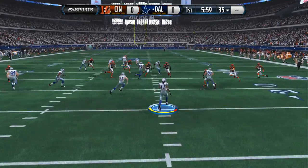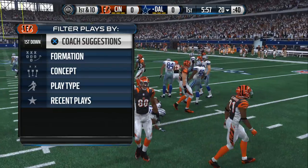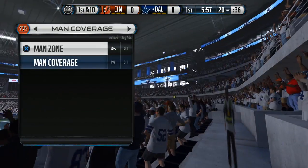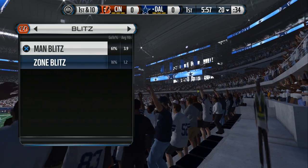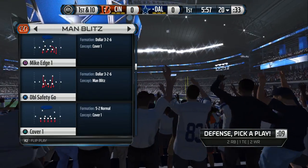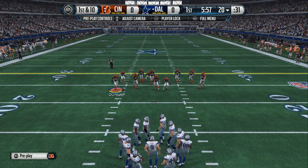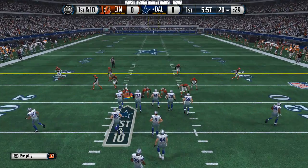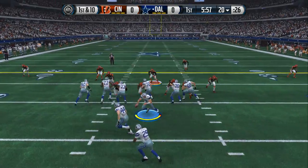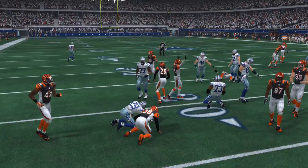Harris is going to run this one out. And they crash into him, ending the return at the 20-yard line. First down here. The defense comes out in the nickel. Hand off by Romo. And this will end up as a 2-yard loss.